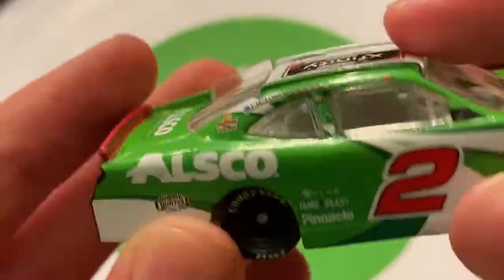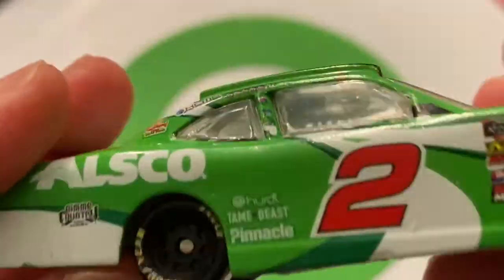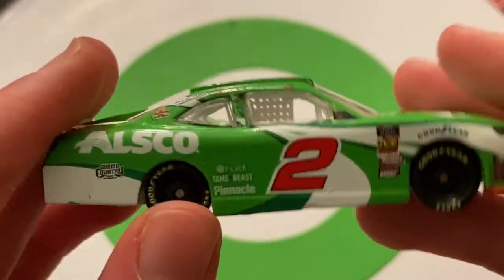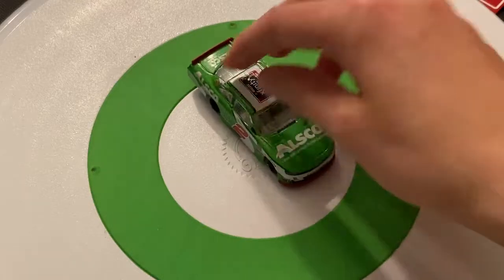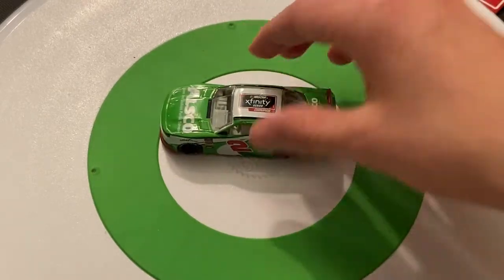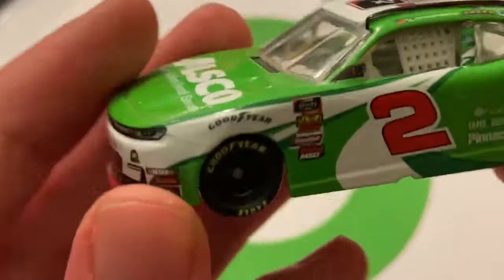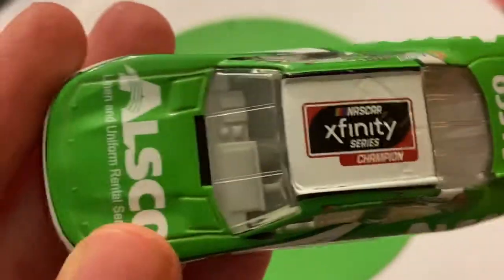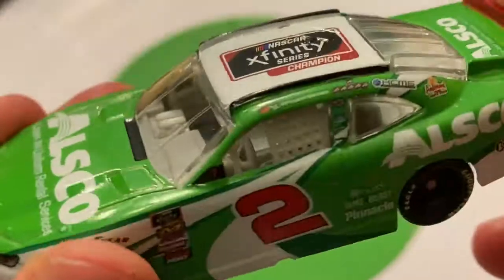And there's the spoiler. The Xfinity cars are kind of made weird in the back. In my opinion, a little strange, but it is what it is. This wheel looks a little weird. So, interesting. There you can see the red splitter and the red spoiler. There's the Xfinity Series champion logo.